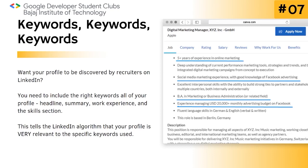So whenever a recruiter looks up Google ad specialist, your profile will still pop up even if your job title is unrelated, like digital marketing specialist. If you're not sure which keywords to add, the best advice I can give is to find a job that comes closest to the job you want and scan it for keywords. What stands out, what is being repeated in the list of responsibilities and desired experience and knowledge. Go off of that.